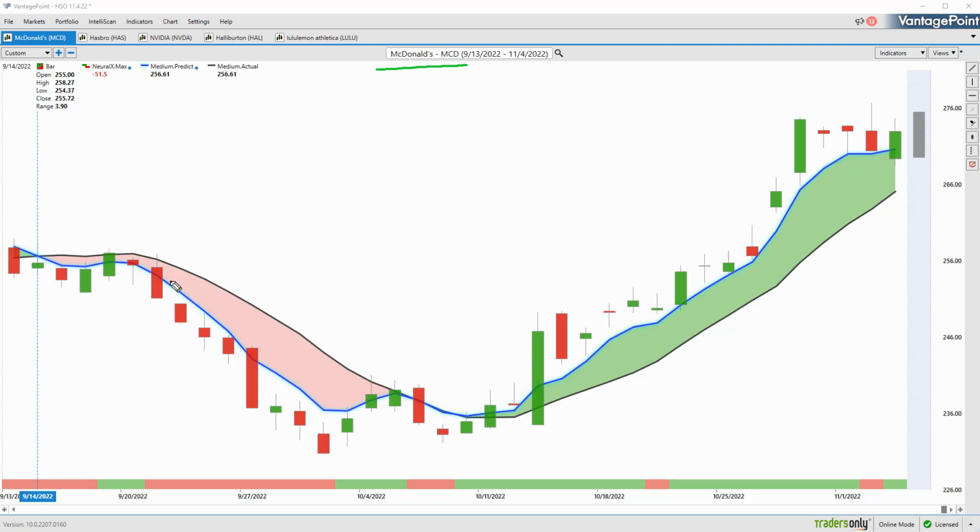So what you're seeing here is daily price action. Each one of these candles that you see represents a full and complete trading day. And right up against all that price data, what you're going to see is that there is a black line and also a blue line.